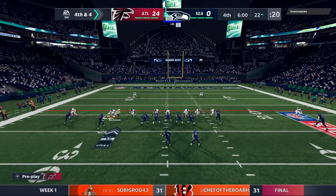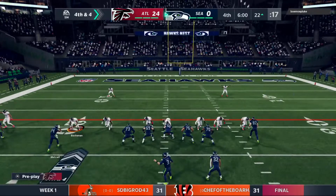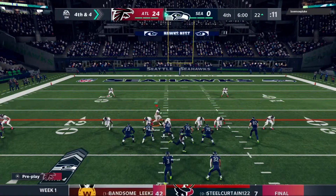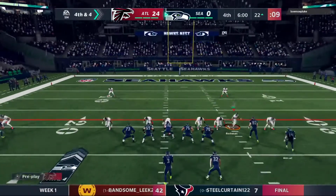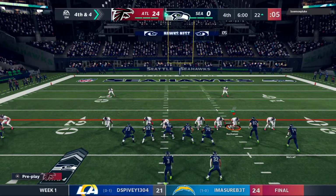Check 37. Hey, check 24. Alert, alert. Right there, 54, right there. 54, Mike. Far left, far left. Hey, what? Check Mike 54. 12, 12.